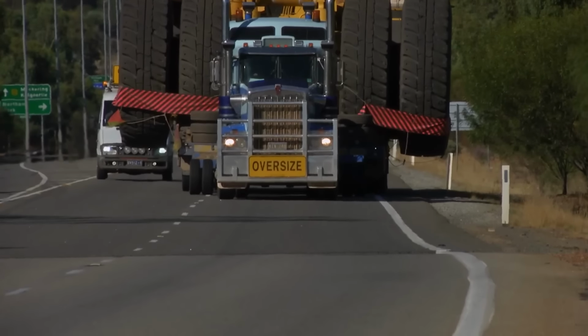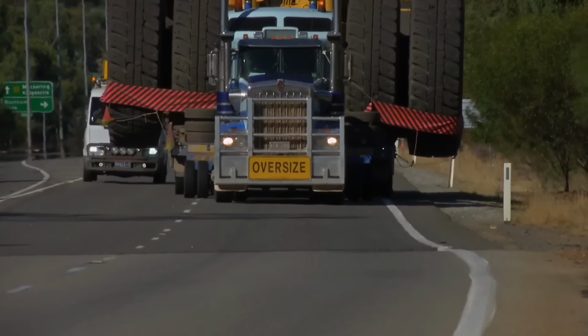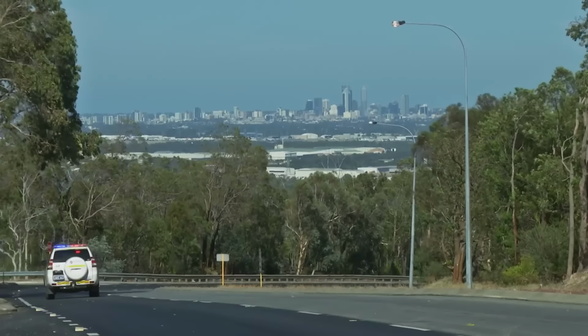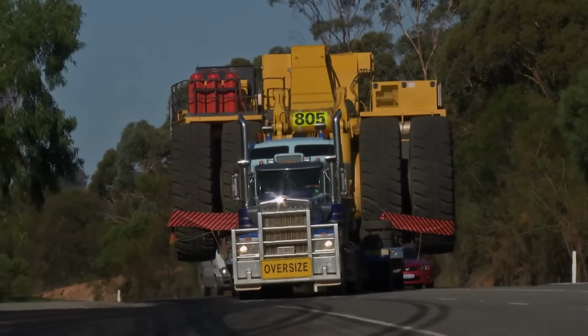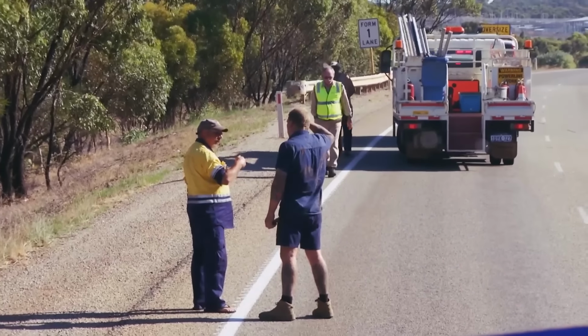With one eye on the sizzling bitumen, we'll be all right up this hill. Cameron's closing in on Perth and his deadline. Tomorrow is Sunday, the only day of the week he's allowed to enter the city. But the heat isn't done with him yet. They put that curfew on at 10:30 this morning.